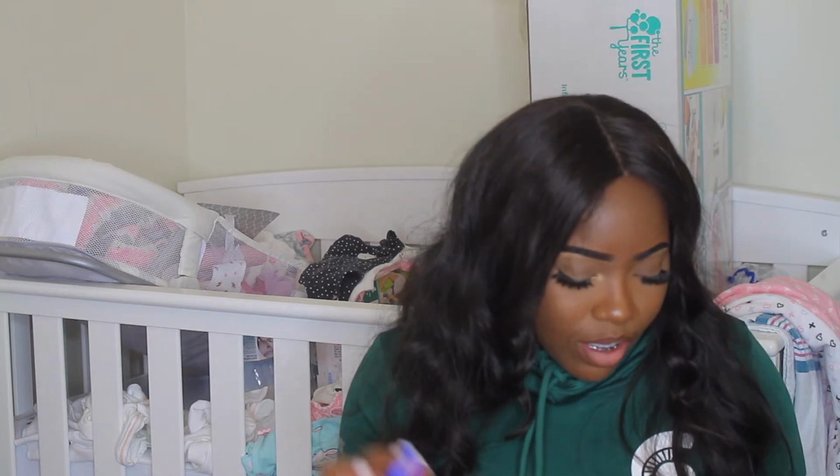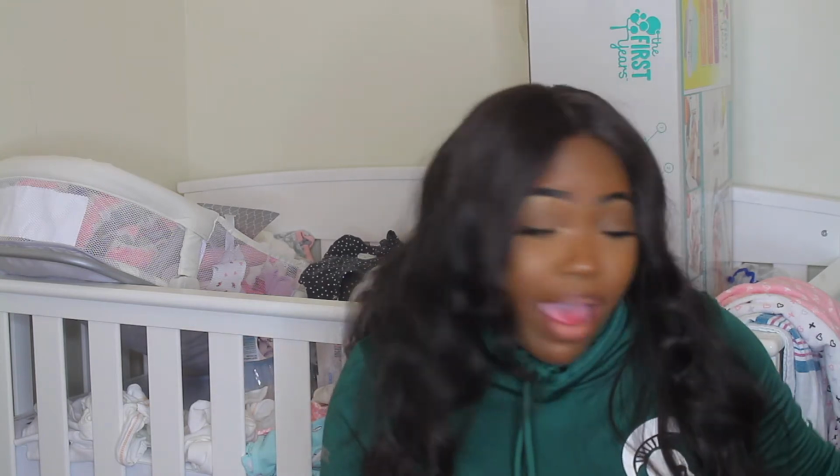Chapstick. You are going to need chapstick. I bought 3 of these because during that birthing process, your lips are going to be so dry. I was hot and bothered, and the only thing I could eat was ice chips and suckers, and that was the worst ever. So I had these. I had 3 chapsticks, which came in handy.